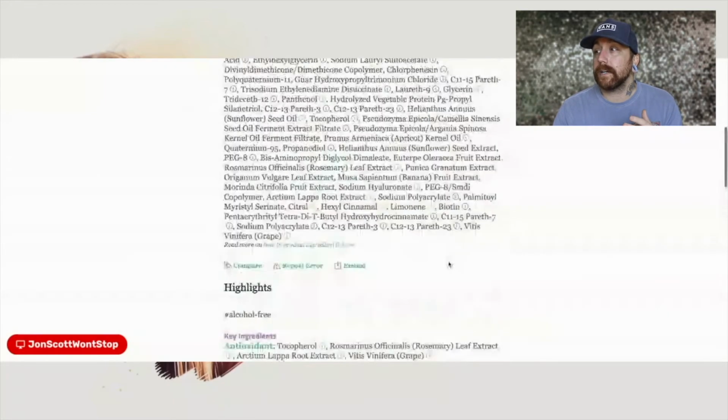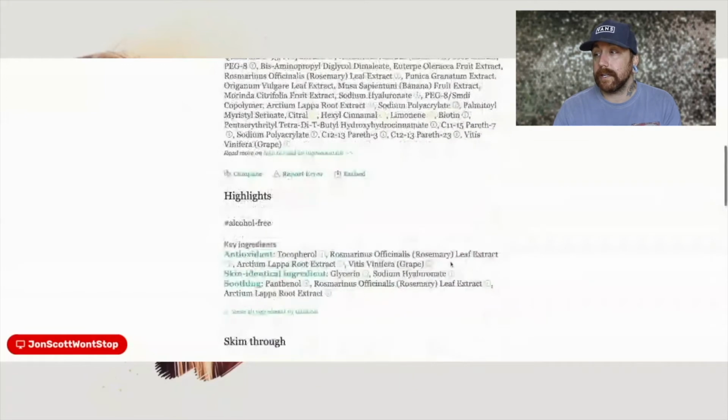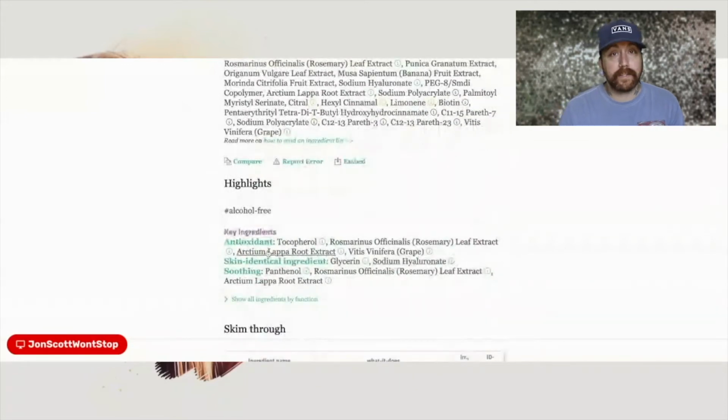So as you move on past the ingredients overview, you're going to go to the highlights. Highlights would be, not all of them have this. This is for the ones that they have saved. The key ingredients, they're antioxidant, rosemary leaf extract, lapa root extract, great skin identical ingredients, which means they're good for both skin and hair. Glycerin, which is actually a superstar ingredient, I'm pretty sure. Sodium hyaluronate, which I believe is a derivative or we'll find out in a minute, has hyaluronic acid properties to it, which helps retain moisture and pull moisture into the skin.